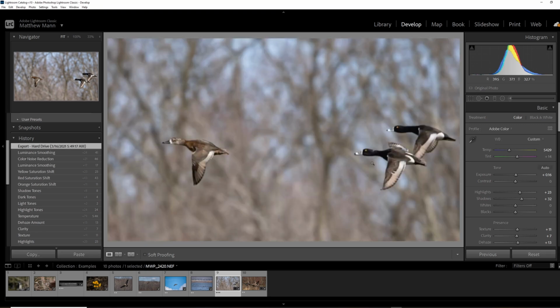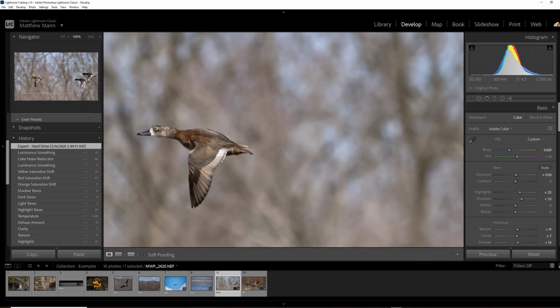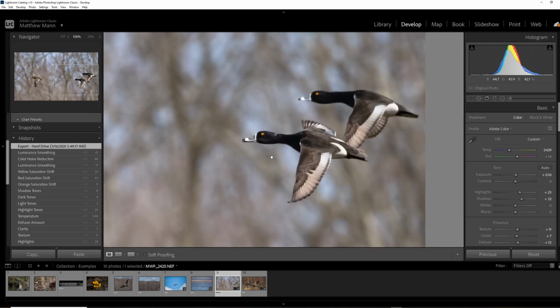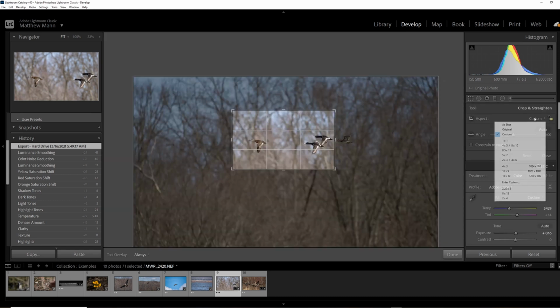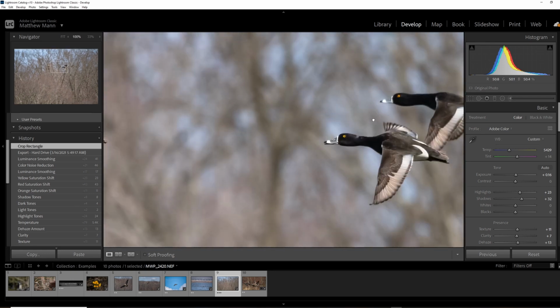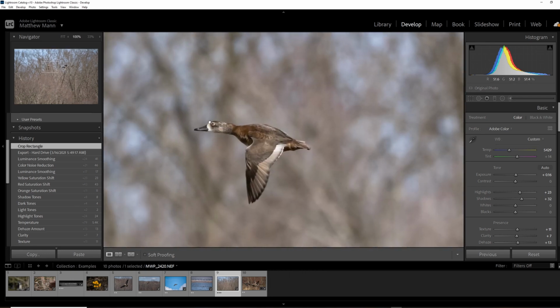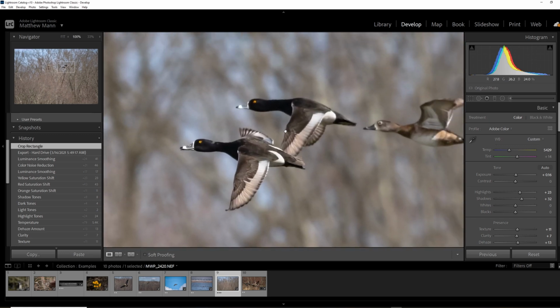Then we have some ringnecks in flight. Looks like they're kind of chasing a female. And this is also shot at 600, ISO 500, 1/2000th of a second. And the original image is about looking like this. But everything looks nice and sharp for the lens and for focusing on the birds with all this busy background and whatnot.